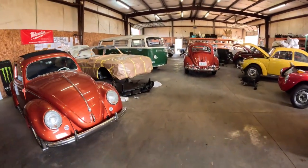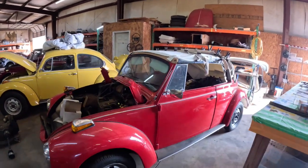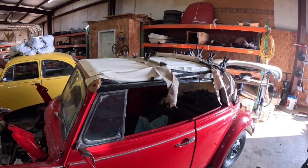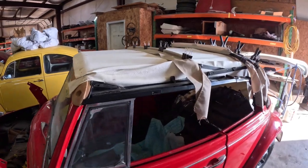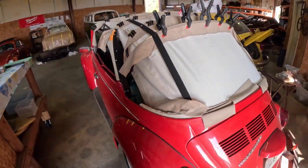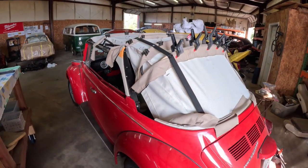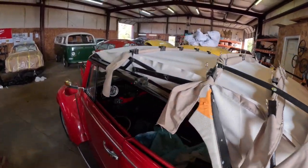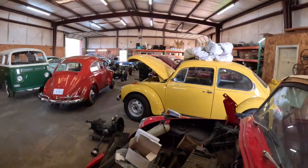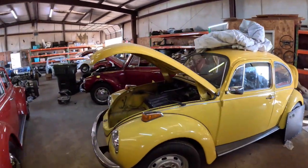Let's see what else is going on in here. We got a convertible top going in on this one here. 71 and a half vert. So the top's been started. This is the headliner going in, which you do first, and there's a lot of adjusting and letting settle and readjusting and all that to that. So that's going on there. This one's almost done here.